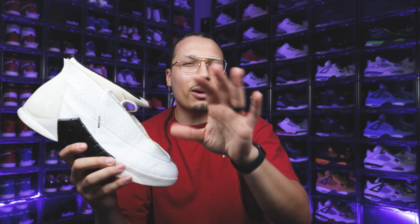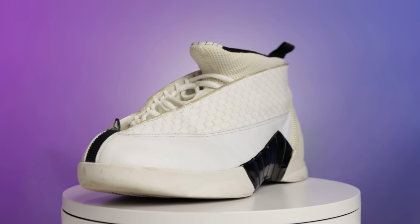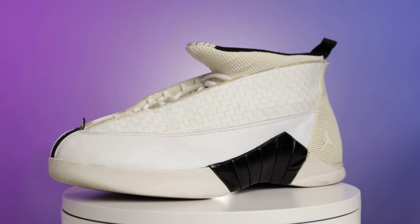That's what's funny, because we talk about rare. Oh, this is rare, that's rare. But stuff like this is actually rare: hard to find, good price, good condition, all those different things. It may not have to be a $20,000 shoe, but there are still rare finds out there if you think about that.